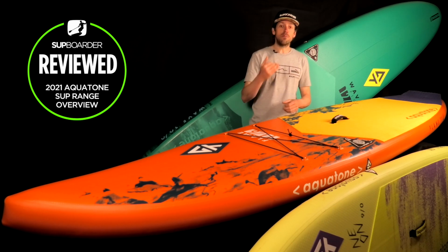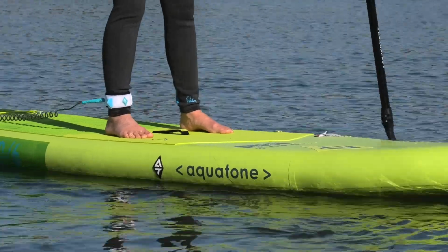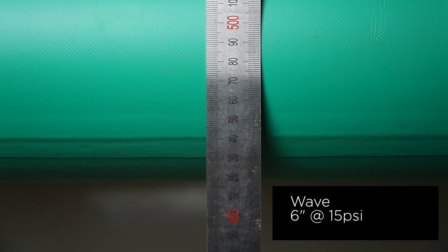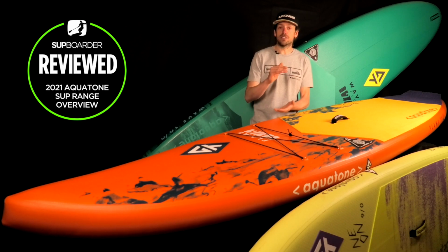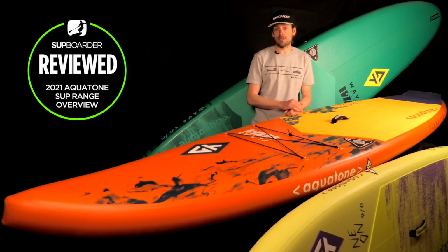So moving on to the Wave range, you'll notice that those are all 6 inch thick boards. Now what happens when you put the same materials in a thicker board? Well, the stiffness goes up quite a lot more. Now we put the Wave into our deflection test. Remember, this is pumped up to the same PSI pressure and it's made in the same way as the smaller board, and that only dropped 18 millimeters. So it's a lot stiffer having that extra thickness in that board. Therefore, if you're a rider of up to 100 kilos, 110 kilos, maybe even 115, 120 kilos on the bigger boards, they are going to take your weight and it's going to be much nicer to paddle than obviously the thinner board that deflects a lot more.